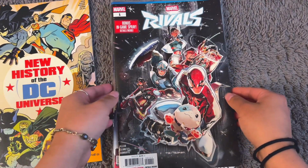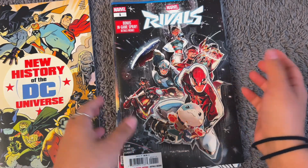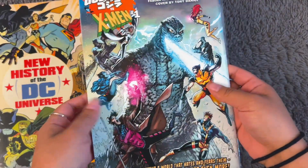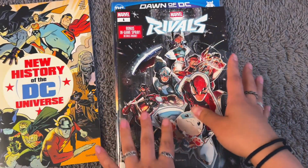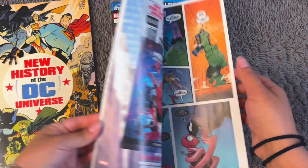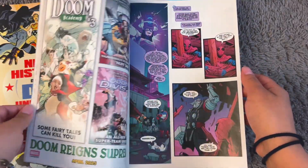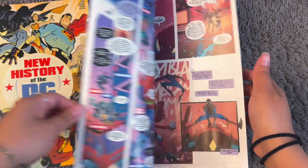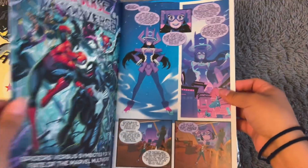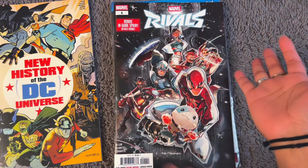And then I got Marvel Rivals, the first issue. My partner said he would buy it for me if I played Marvel Rivals with them. So I was like, I really don't care. I like the art. I like the cover. I kind of want to put this on my wall. So yeah, the art is really nice. Some parts give like a manga-esque style. So I really like that. I like an anime-esque style, you know what I mean? So yeah, kind of picked it up because I like the cover.